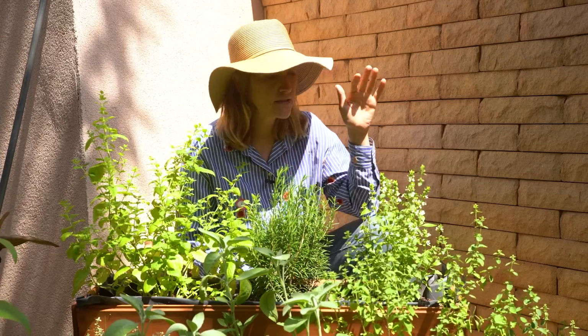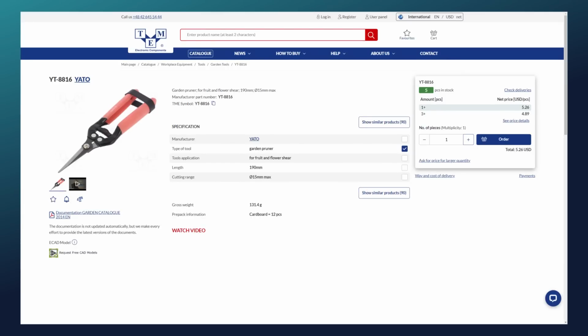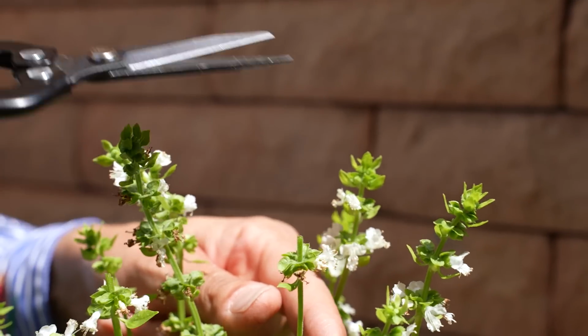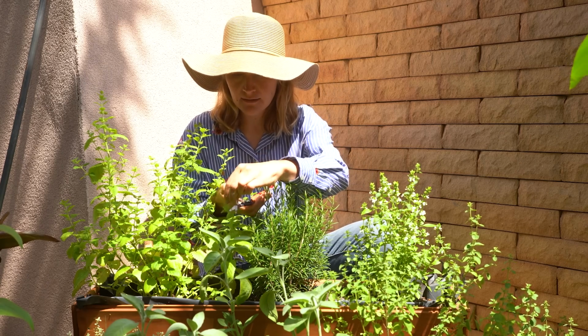But what about pruning the softest plants like herbs? Fruit and flower shears from Yato actually work like scissors, but they are much more durable. If you need to gently trim your herbs or flowers, just apply such rose snips and enjoy precision work outdoors as well as inside.